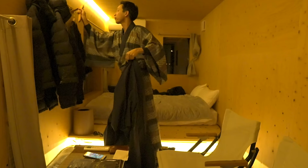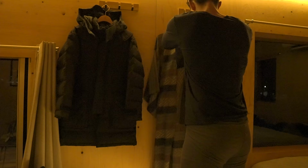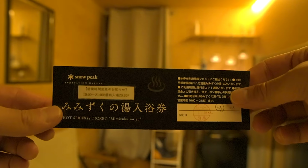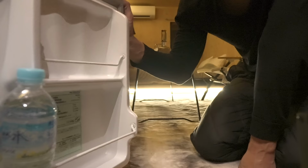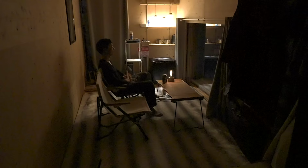After that, I'll take off my kimono. Silk kimonos are not washable every day, so it's good to dry them like this after wearing them. I got a free hot spring ticket from Snowpeak, so I'm going there. When I was back in my room, I took out a free beer from the fridge and enjoyed a relaxing time while admiring the beautiful outdoor scenery. Good night. Well then, see you tomorrow.